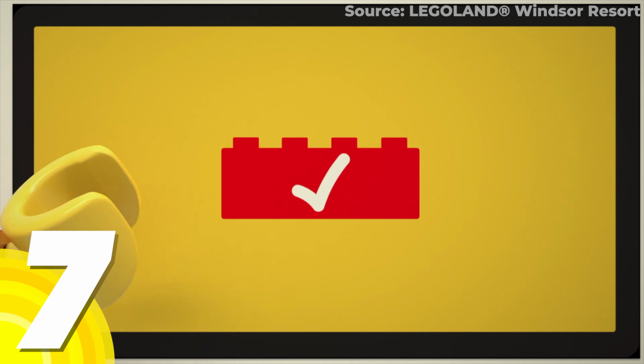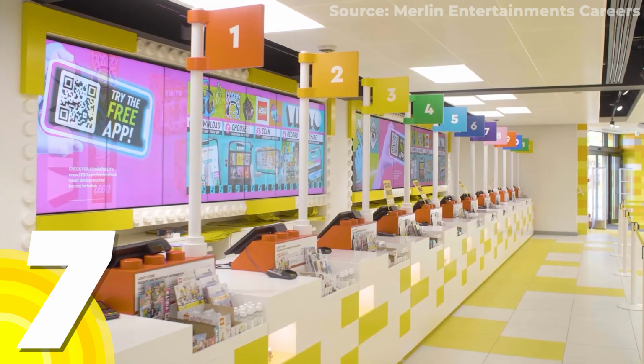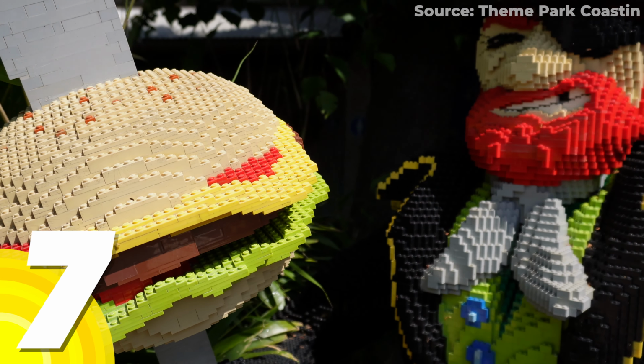And if you're an annual pass holder, don't forget your 10% discount on selected shop items and 20% off food.